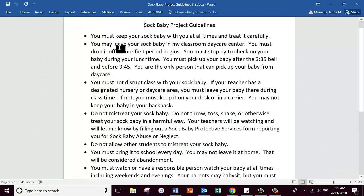All right, first of all, you must keep your sock baby with you at all times and treat it carefully. It is a baby. It is not a beanbag to be tossed, played with, left outside in the rain, or anything else. You may leave your sock baby in my classroom daycare center. I'm going to set one up probably right over there. You may drop it off before first period begins. You must stop by to check on your baby during your lunchtime. You must pick up your baby after the 3:35 bell and before 3:45. You are the only person that can pick up your baby from daycare.